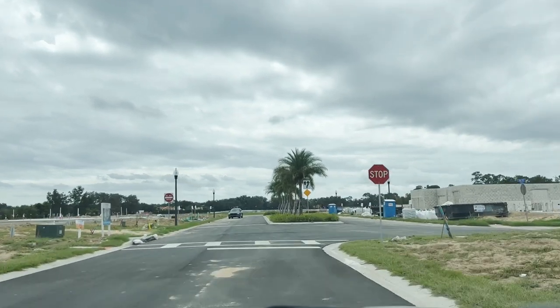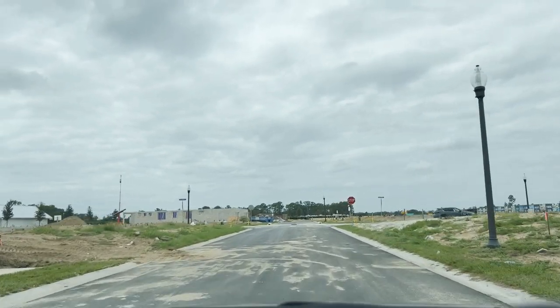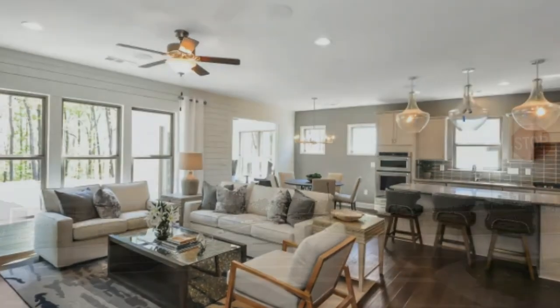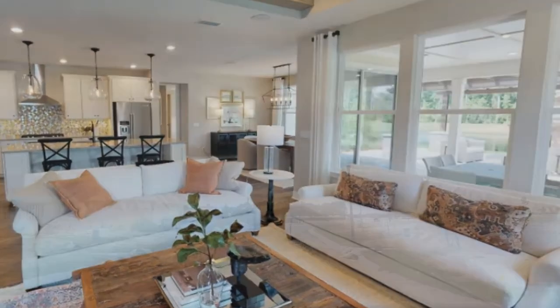And as we saw at the park, you can see there were some two stories going up. You can get large homes that can go all the way up to 2,870 square feet. So really, you can get from 1,670 to 2,870 square feet if you're looking for the bigger home.